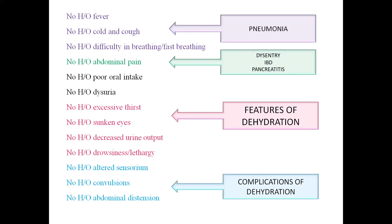Similarly, say no history of sunken eyes and no history of decreased urine output. All these features point towards dehydration. So next thing is, you have to assess the complications of dehydration. So no history of altered sensorium, no history of convulsions and no history of abdominal distension. So main complication of dehydration is electrolyte imbalance. So convulsions, altered sensorium can happen because of hyponatremia or hypernatremia.